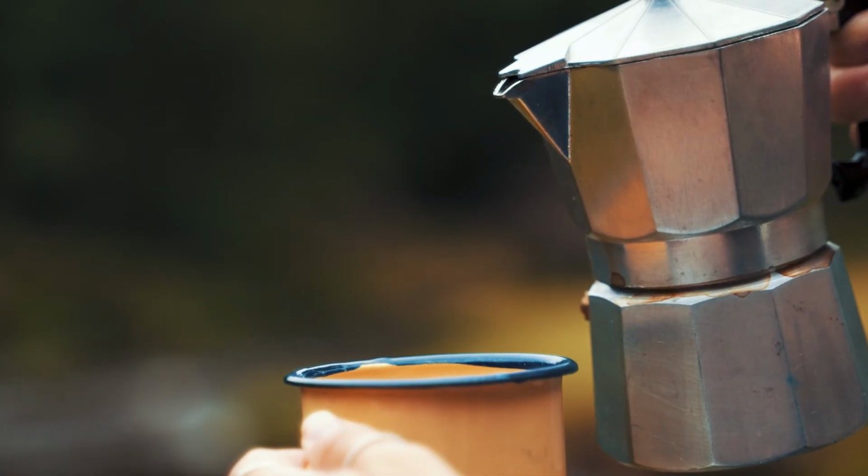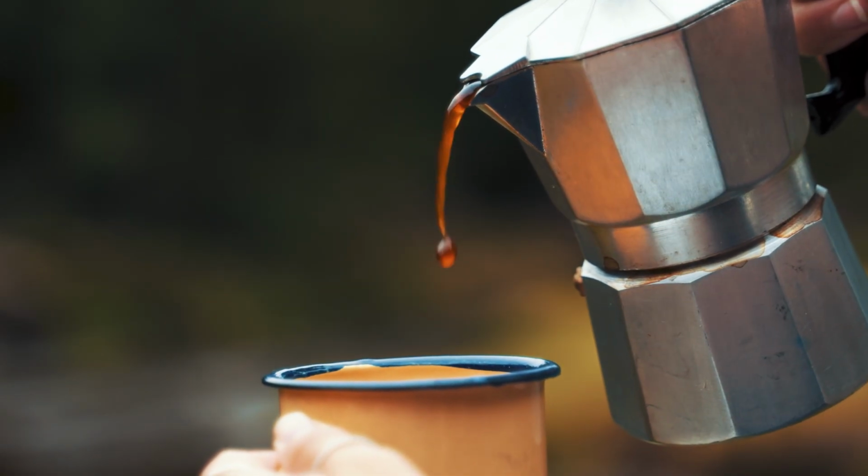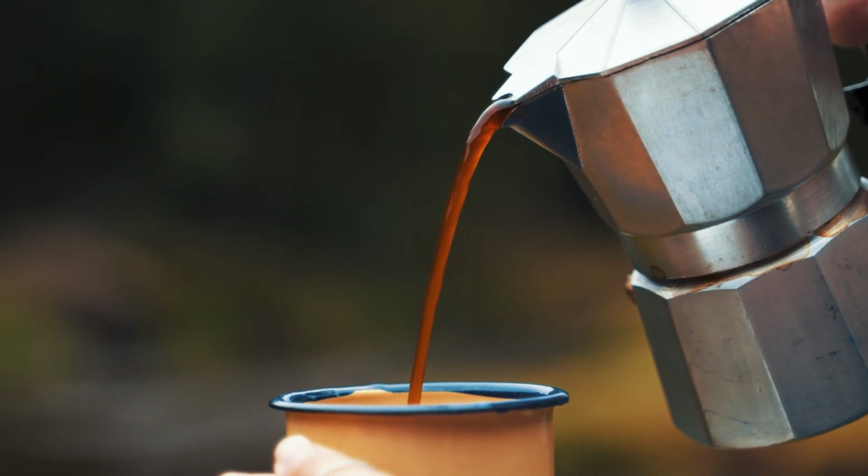So our palates, especially if we grew up in the 90s, got trained to really enjoy a more bitter, strong, smoky kind of flavor profile. And that's why a lot of people still drink French roast, which is like the burnt of the coffee because it's strong. But in actuality, it has less caffeine than lighter roast coffee.